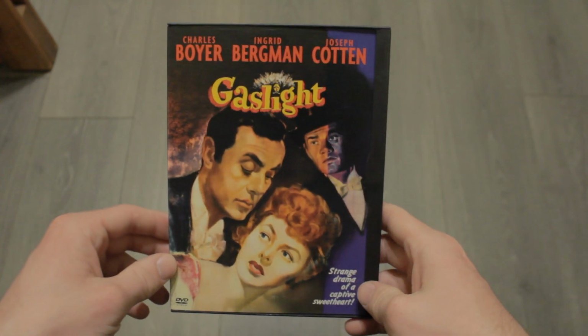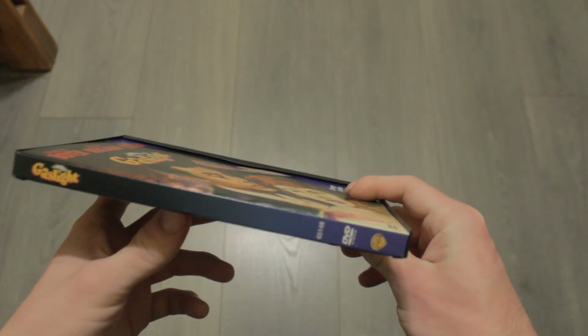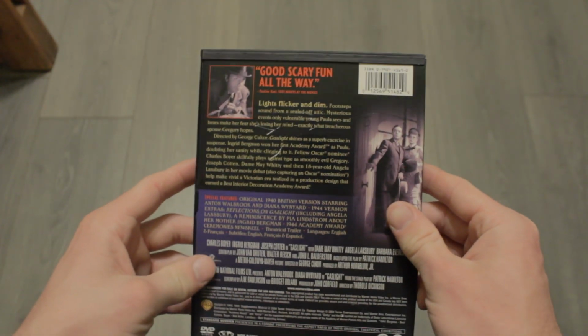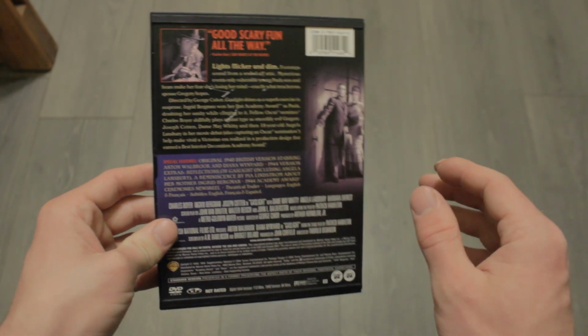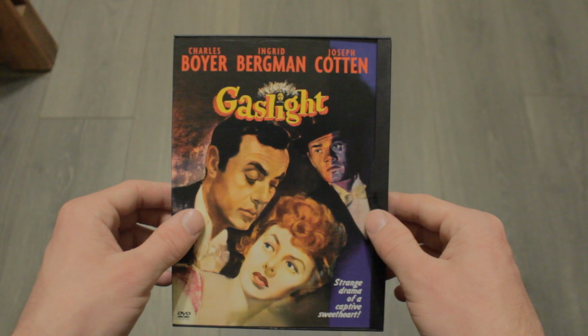I don't think I've shown this off. I hope I haven't. I got this one. I've been looking for this for a long time. Gaslight. I did find this at the library, and I was going to watch it, but it was all scratched up. If I did show this in the last one, I do apologize. Sometimes it's hard for me to remember what I've shown and what I haven't. I almost feel like I've shown this one, but I also don't remember exactly when I got it. So, very excited to watch this one.